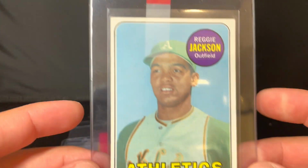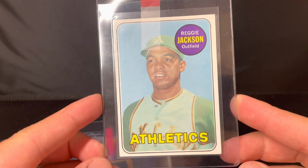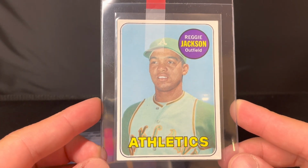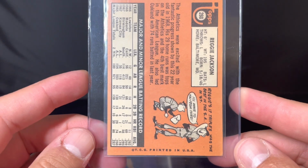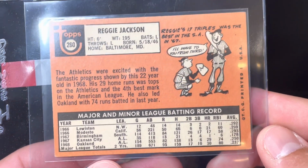Let's get into this. So first here we got a Reggie Jackson rookie. It's 1969 Topps. This is actually cracked out of another grading company, so there is some risk here that this could come back authentic. I did measure it, and if you look at it in the sleeves, it doesn't look to be trimmed, but it's from one of those knockoff grading companies from the 90s, so there is potential.